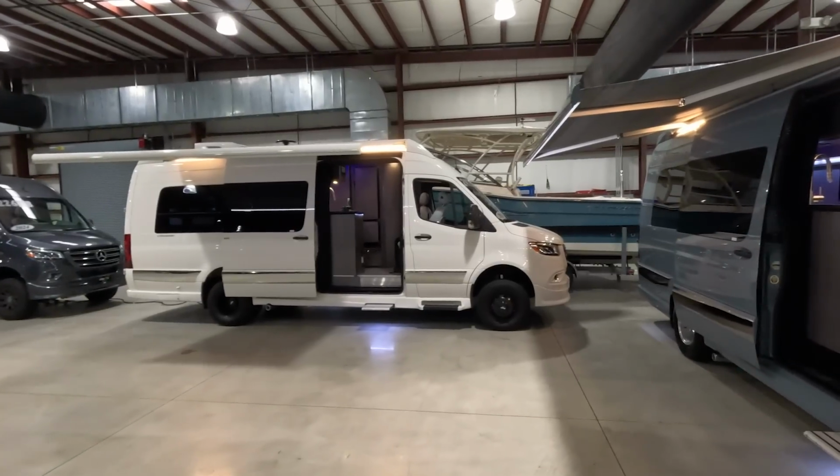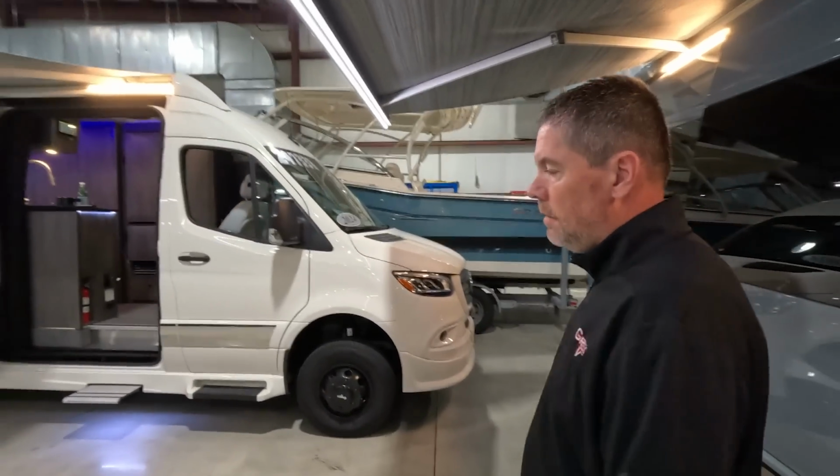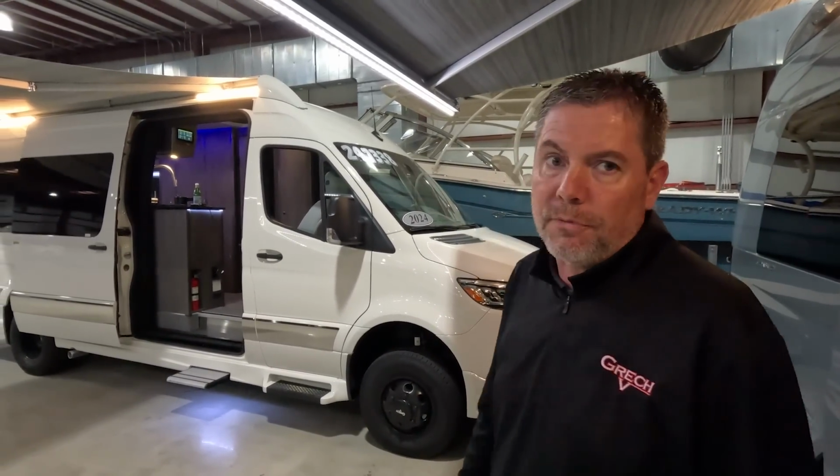What's the cost difference going to be between the all-wheel drive and the two-wheel drive? It's going to be about $10,000 more. So your MSRP is going to be $269,000 on this one, and we're selling that one for $247,338.